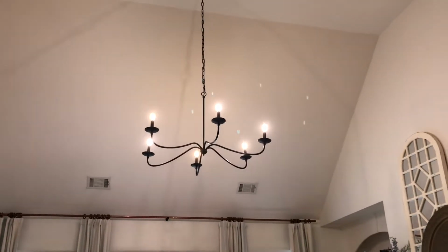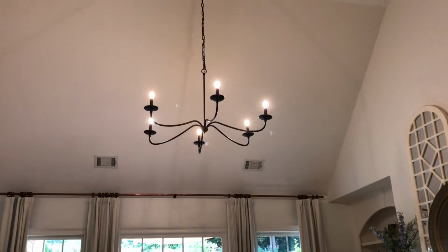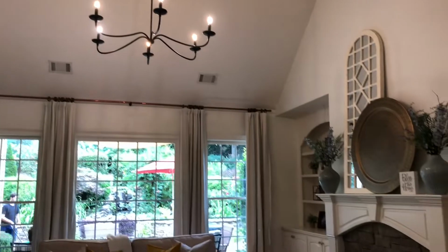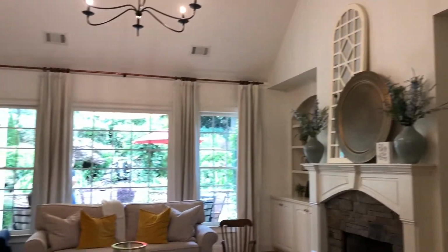Okay, guys, here is the Pottery Barn chandelier. I am absolutely in love with it. I think it gives this space that farmhouse, French country look that I'm going for.